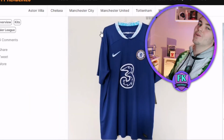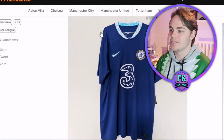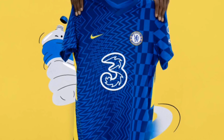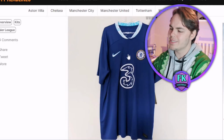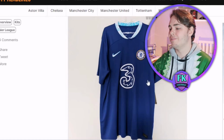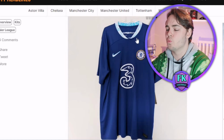We then have Chelsea Football Club. Now, yes, I know I might get some hate from Chelsea fans here, but I hated their kit last season. It's like a 3-year-old couldn't come up with a single design to stick with. They had like 10 different patterns in their kit. And once again, looking at this one, it is horrific. I mean, just a plain kit, it just doesn't seem to work. That 3 seems way too low.